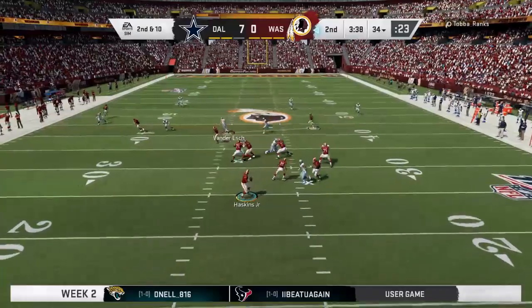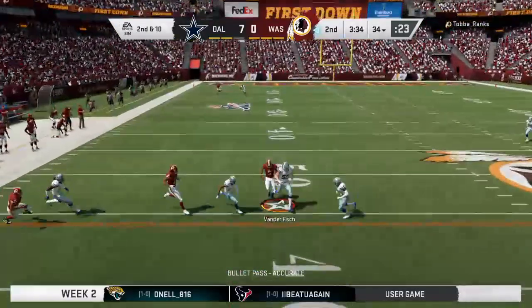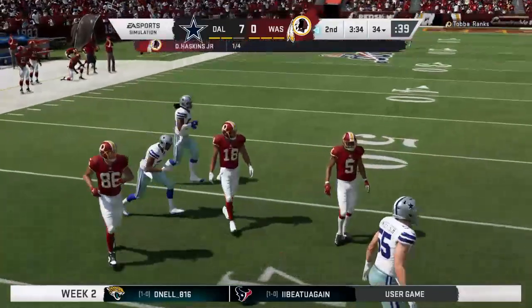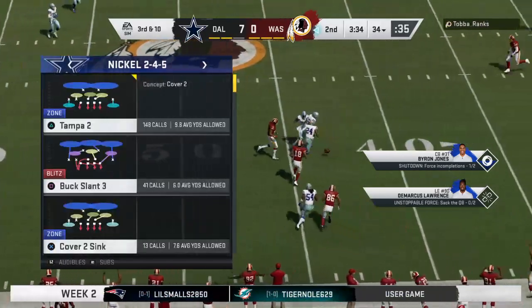2nd and 10. Here's Haskins again. And his throw here's incomplete. The intended target was the rookie Terry McLaurin, and it's 3rd down.